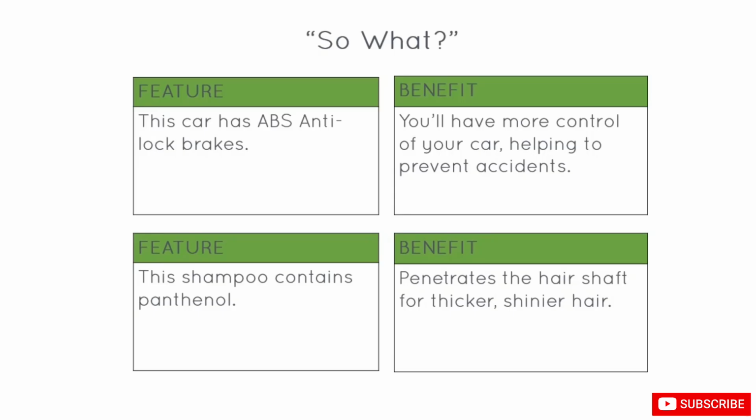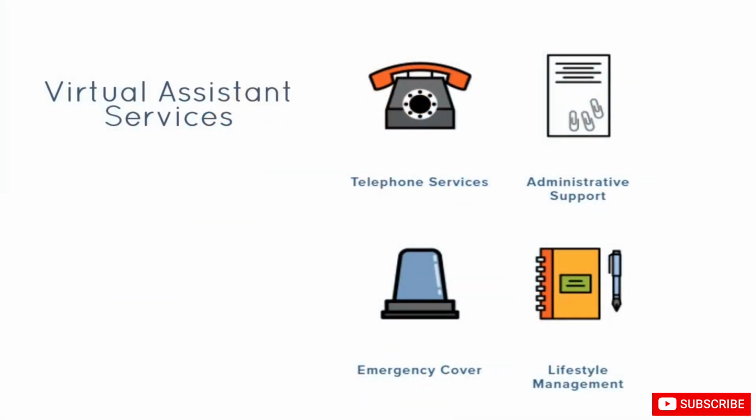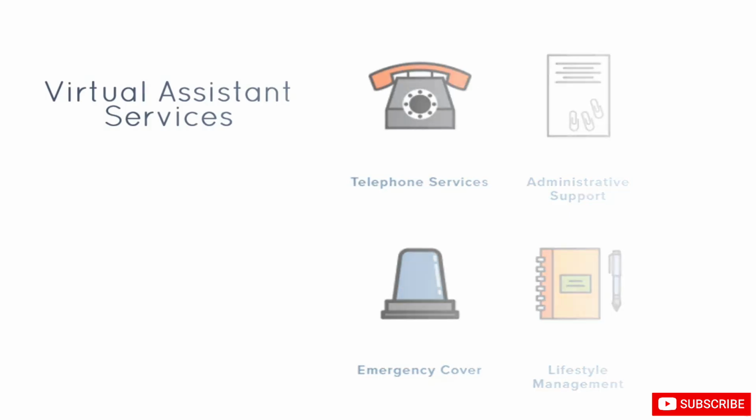Let's take a look at this with a copy mission, but we'll look at it on a service-based business. So a business that doesn't sell products or things, it sells services. In this case, it's a virtual assistant agency. So its services are telephone, admin support, emergency cover, and lifestyle management. Let's see if we can apply the So What test here.